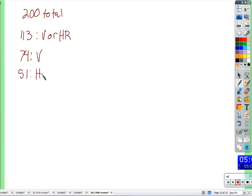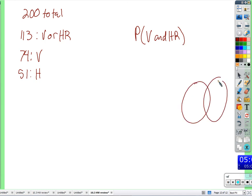Because there are people who are in both. Some people are in both. There's overlap there, right? Okay. What's the question? What's the probability that we pick somebody randomly selected who is varsity and on the honor roll, which means they're part of that overlap? So they're in the funky connected eye part. We're looking for that.